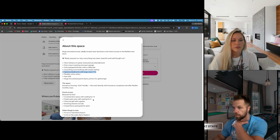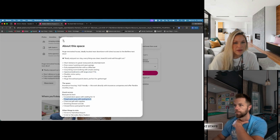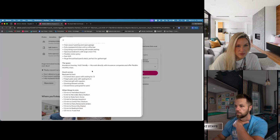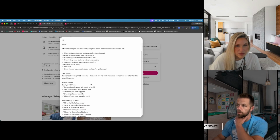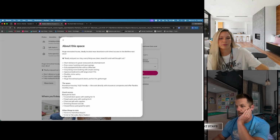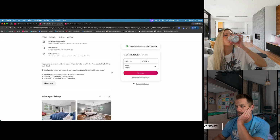They don't mention the pool table. They mention the fire pit. But all right, I like that they put the seating for 12. I do like that note. Closed fence, love that. Closed fence, but it doesn't mention anything about pets. Oh, great for pets. Never mind. All right.